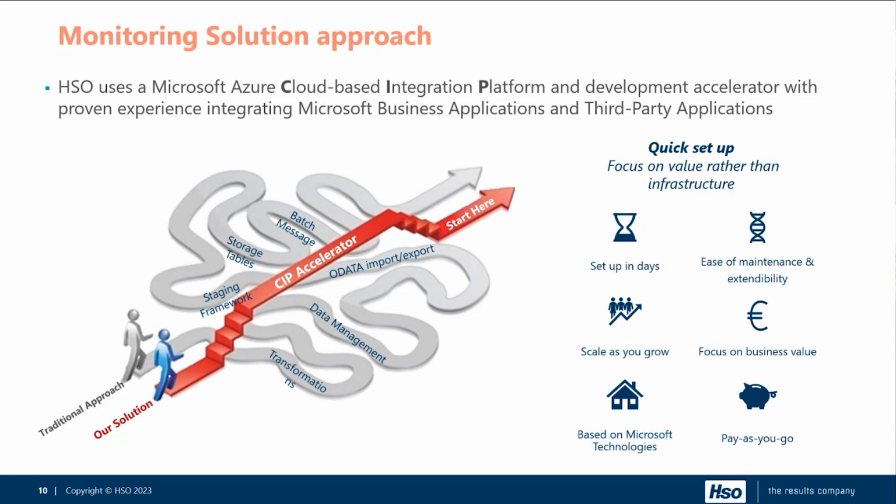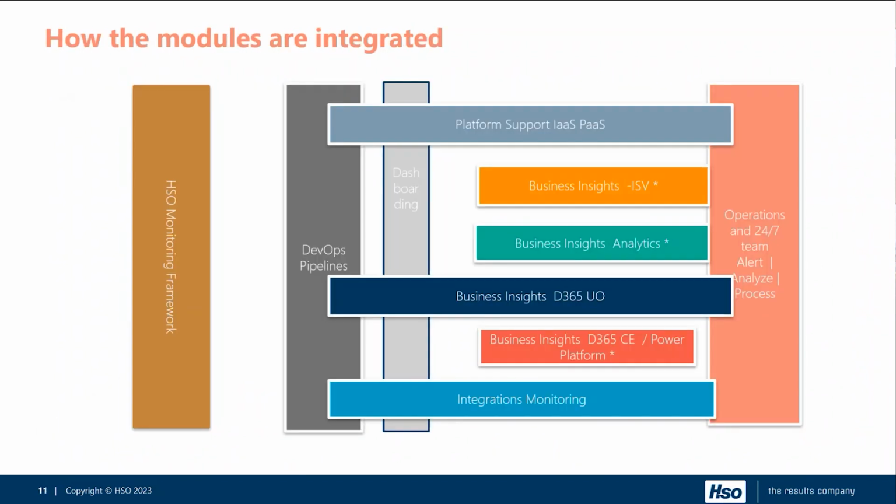But as you grow, you can choose to add another service module and monitor integrations. You pay as you go, even though the solution is ready for providing much more than what you're currently using. If you go to the next slide, Brian.